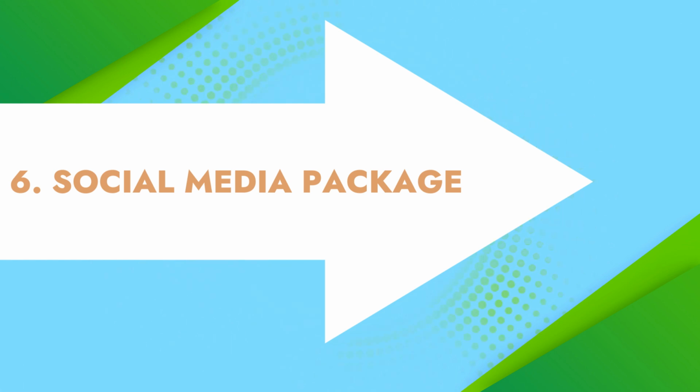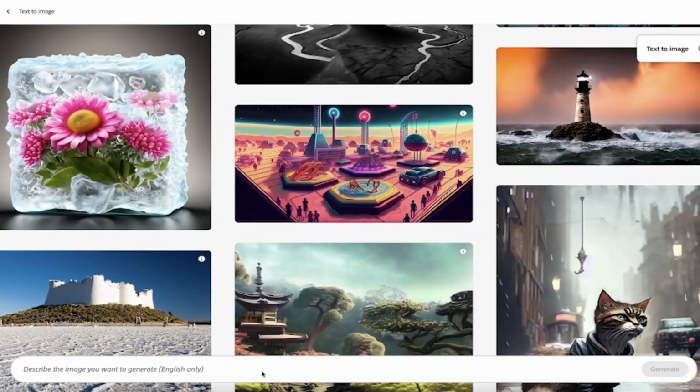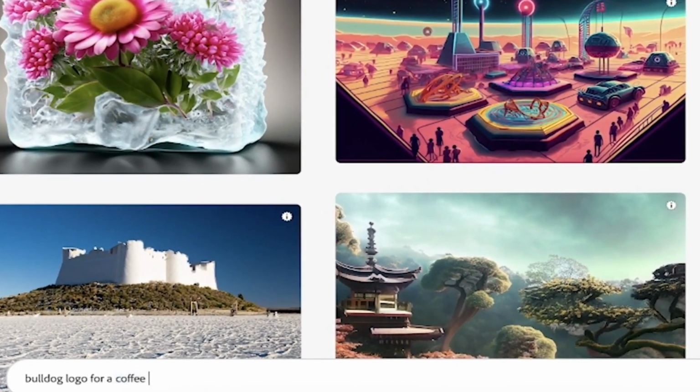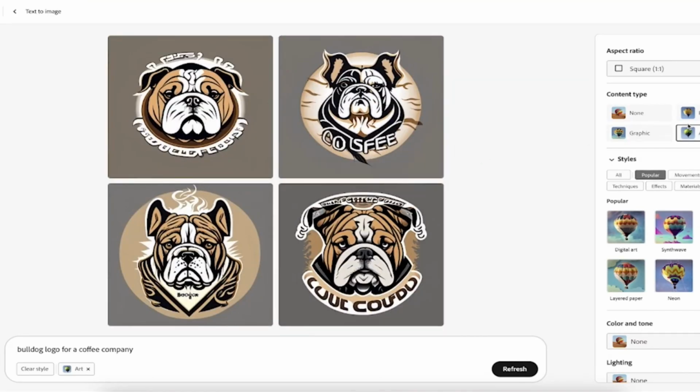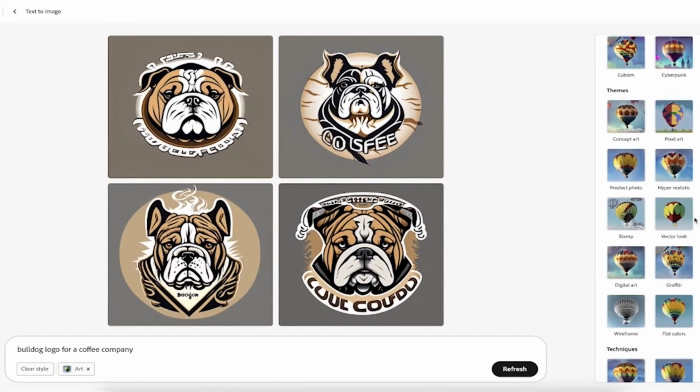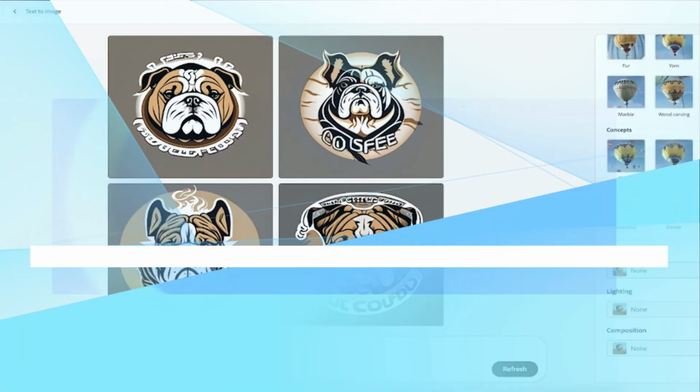6. Social Media Package. Mybrandnewlogo automatically resizes logos for use on various social media platforms. Logos can supposedly be easily uploaded and used as thumbnails on Facebook, Twitter, YouTube, and Instagram. This feature aims to ensure consistent branding across users' social media channels.